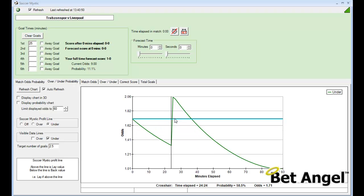But by drawing this line across the graphic here, basically all of this value underneath here, as it says down here, represents back value. In other words, if you back at the start of the match, all of this area here is back value, and also all of this area here is back value. The only time at which it would make sense to place a lay bet is in this area here.